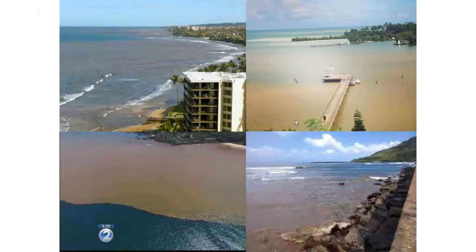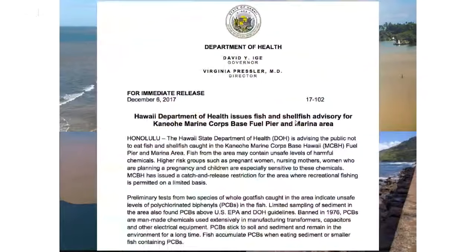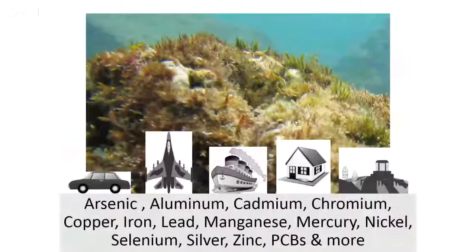And so it's important to get a better idea of how all of this sediment and potential pollutants might be processed through that system. And in particular, another thing that spurred interest and attention was last December, the Department of Health issued a warning about PCBs in goatfish near the Marine Corps base. And so we have these more constant, persistent threats, and then every now and then we're made aware of perhaps some more acute and place-specific threats that could also be affecting the system. So it's important to understand what's happening.